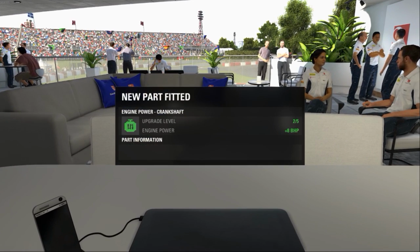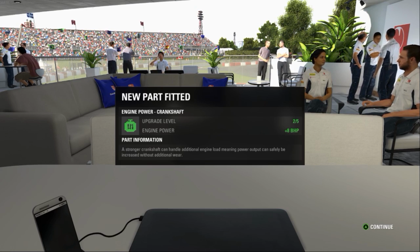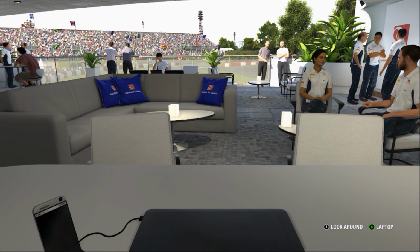Okay, so we have the new crankshaft for here in Canada. It's going to give us 8 brake horsepower, apparently. Crankshaft? I suppose so. That's what it says.